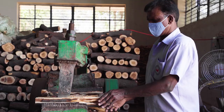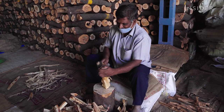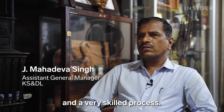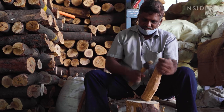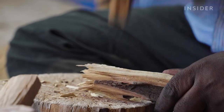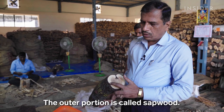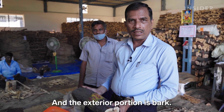Although a machine helps split sandalwood into more manageable pieces, stripping the logs down to their heartwood core requires the effort of several employees. It is totally manual process and a very skilled process. In a physically demanding process, these men chop each log to remove the sapwood, the non-fragrant portion of sandalwood. You can see the brown portion. This is heartwood. The outer portion is called sapwood. And the exterior portion is bark.